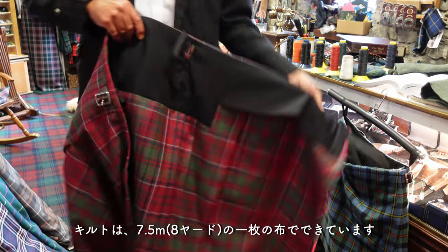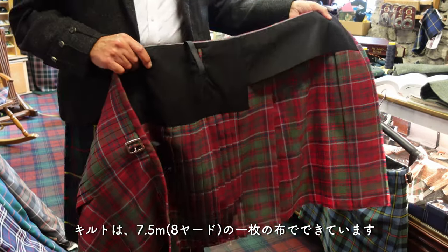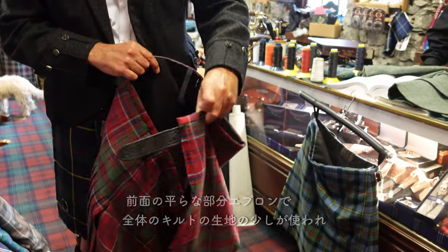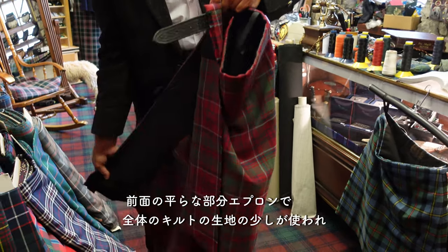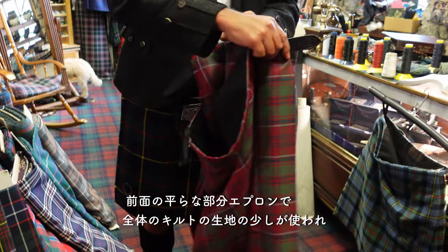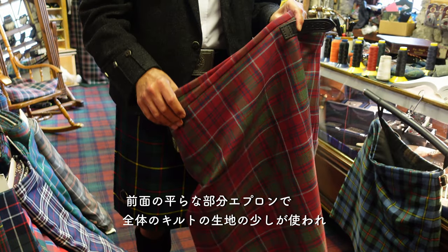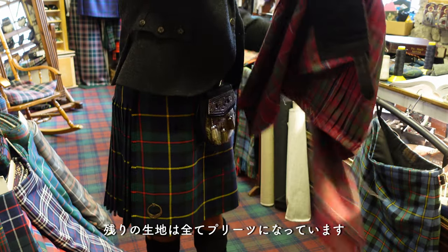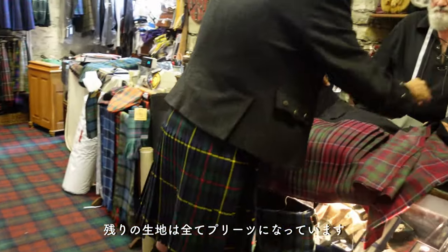So there's 7.5 meters or 8 yards of cloth. Basically, this is the under apron. So this would wrap here, and then you've got your outer apron here. So that takes up a little part of the 7.5 meters or 8 yards, and the rest of it is folded into pleats here.